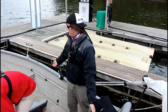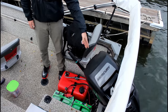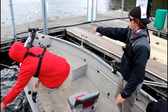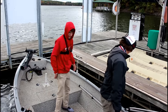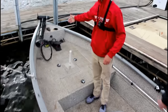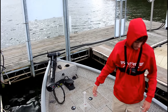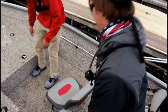So this is the boat we used with the 40 Mercury. Actually pretty good. Two batteries. One's for the trolling motor, the other one's for something. Little motor guide. Let's take a little tour. We got the front, the trolling motor. Took me an hour to get used to. And we got this seat in the middle. Some rod storage.